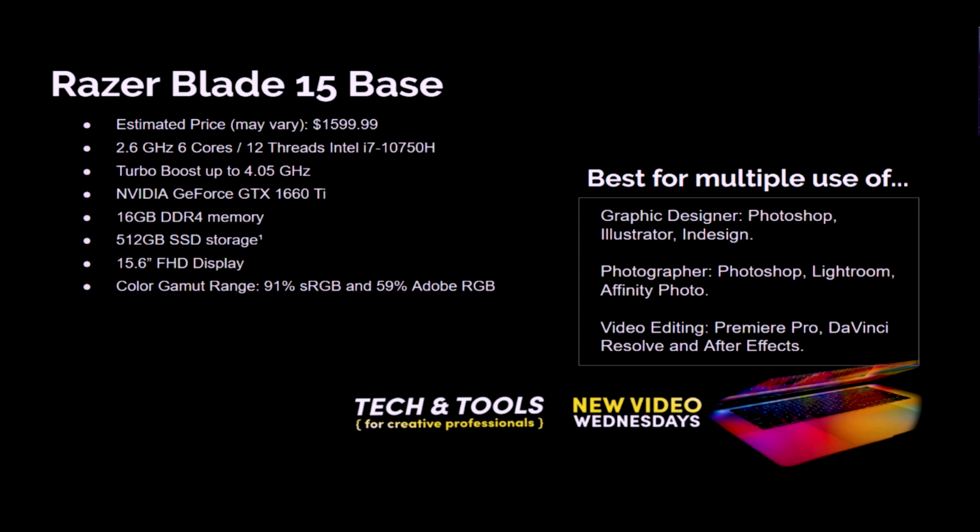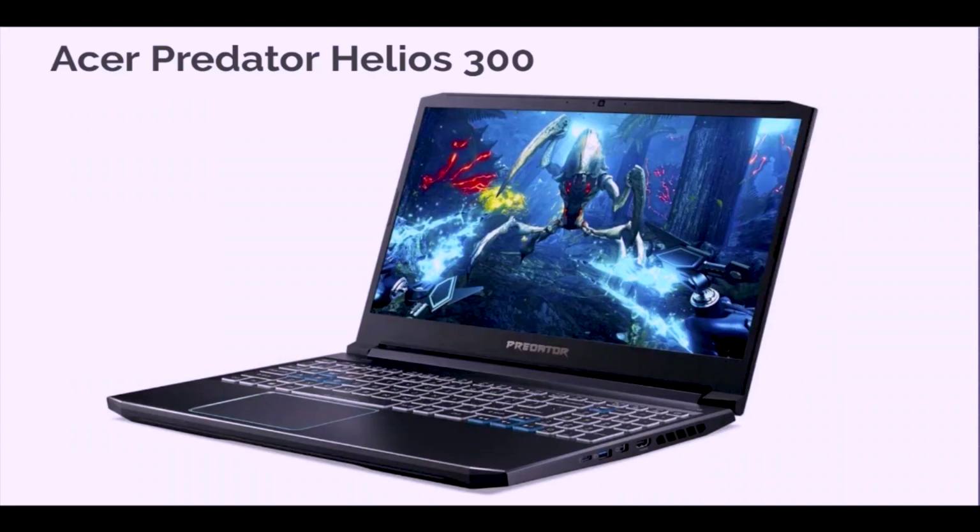This laptop comes with the 6-core, 12-thread i7-10750H processor, the predecessor of the i7 9th gen that I so love. The 2.6 base clock, turbo clock of 4.05, NVIDIA GTX 1660 Ti, 16 gigs of RAM, 512 gigs of solid state hard drive, and a color gamut range of 91% sRGB and 59% Adobe RGB. If you're looking for somewhat of a budget-friendly MacBook Pro, so to speak, and you are okay with using the Windows operating system, this is an awesome buy. I mean, you're basically saving around $1,000 when you look at this laptop and what it gives you. So definitely consider that.